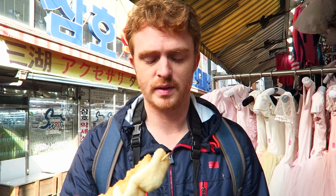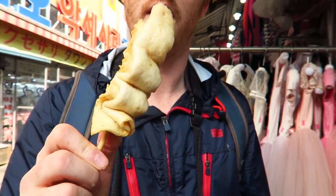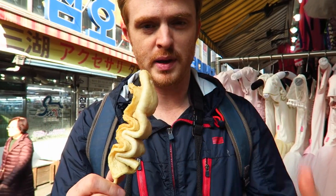We're trying odeng, which is a Korean fish cake. This is one of the most common Korean street foods you can find, like everywhere. It's often in places where you get tteokbokki. So yeah, and it's so cheap. This is usually 50 cents. This one was more expensive because it is in Namdaemun. It's 1,000 won, cheon won. But yeah, let's try that. Put a little bit of soy sauce on it.